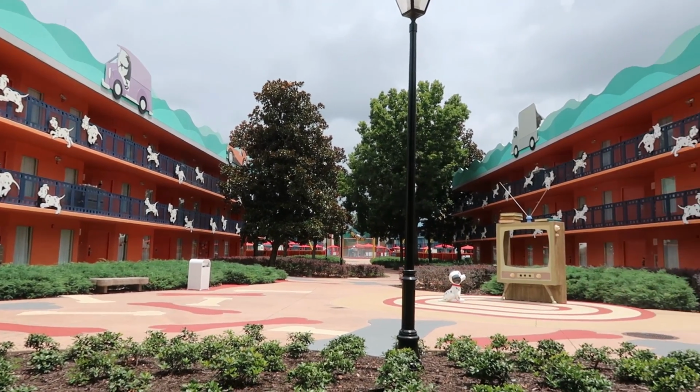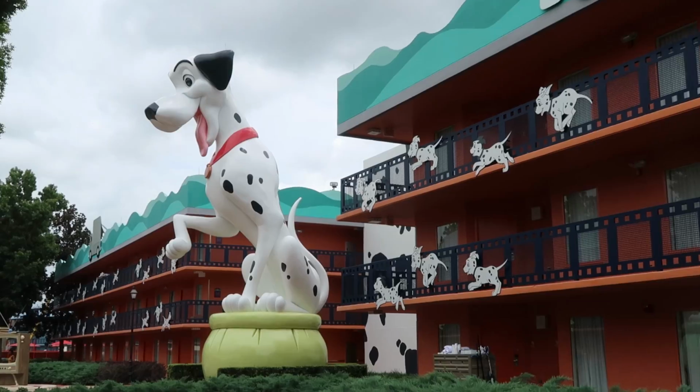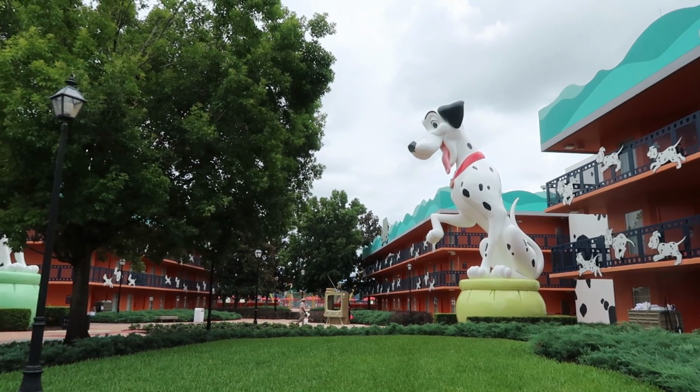And don't forget to make your request. Disney does a really great job at accommodating your requests most of the time. So if you want the top floor, the bottom floor, close to the stairs or by the pool, or in my case, when I stayed on property, I asked to be close to the gym. Definitely don't forget to ask.